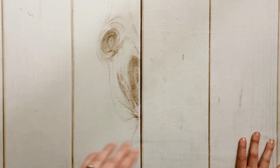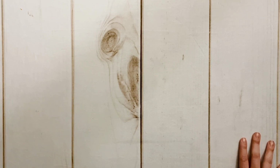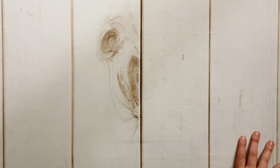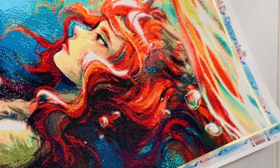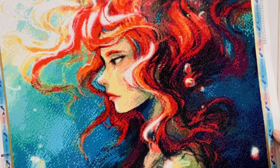Now let's get into some of the fun stuff. Let me show you my completed projects for the month. Oh my goodness. So first up, this is the absolutely beautiful Salt Water.